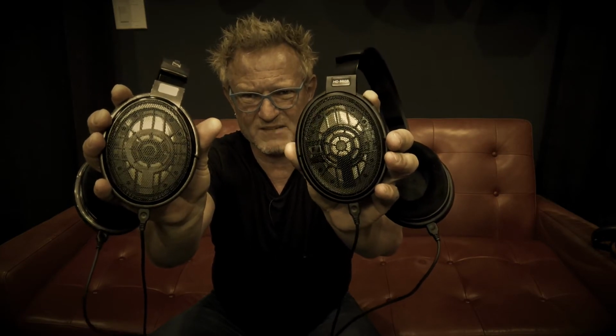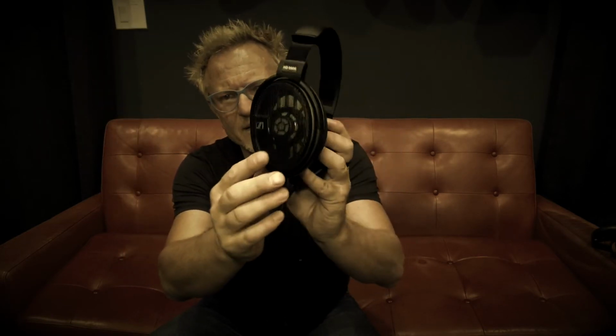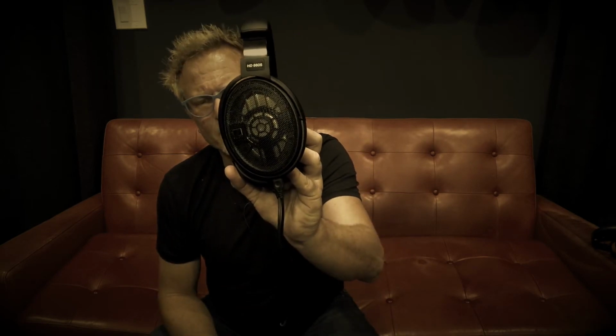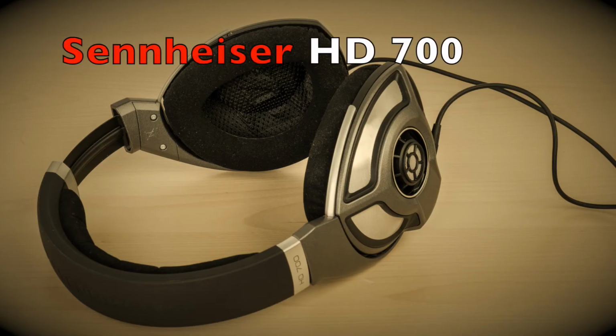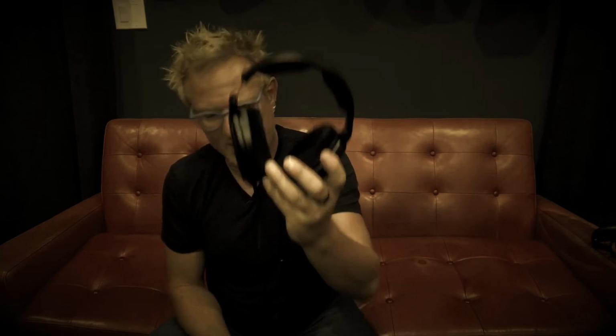So I love that. Now, the 660s look almost identical. Look at that. Very, very similar design, very similar build. The 660s are a matte color. They look a little more modern, a little hipper. And apparently the driver is a completely different type of driver that was borrowed from the 700s, I believe. But there are differences in the sound, and we'll get to that. Other than that, they're pretty much identical. They have the same kind of cable, the same replaceable ear cushions, whatever you call them.